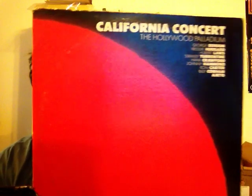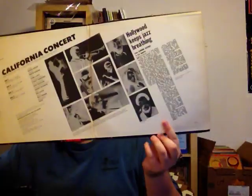This next one I got was definitely on my want list. This was from the free collection. This is the California concert at the Hollywood Palladium, and this is CTI, so this is funky jazz, soulful jazz. Here's the gatefold. It's got George Benson, Freddie Hubbard, Hubert Laws, Stanley Turrentine, Hank Crawford, Johnny Hammond, Ron Carter, Billy Cobham, Airto Moreira. Yeah, so this is phenomenal. As many people have shown in the VC, that's phenomenal.